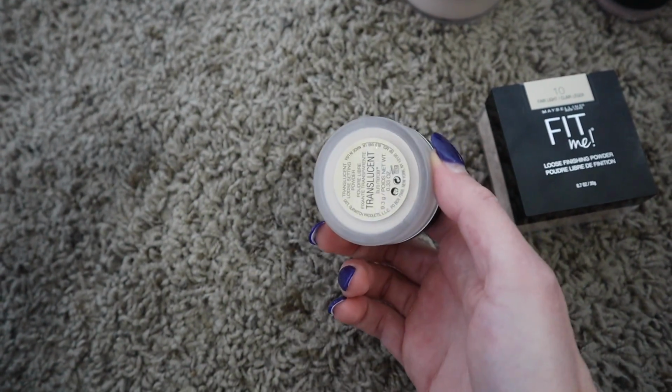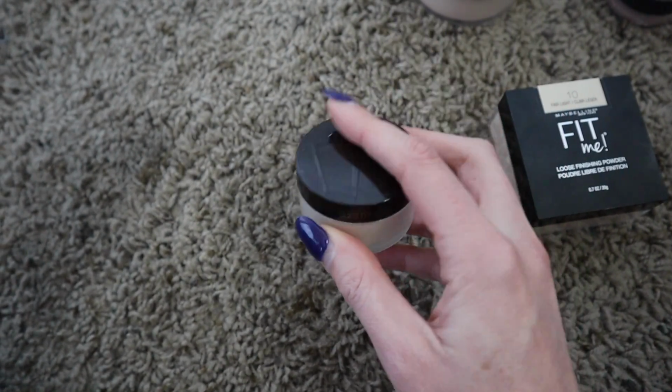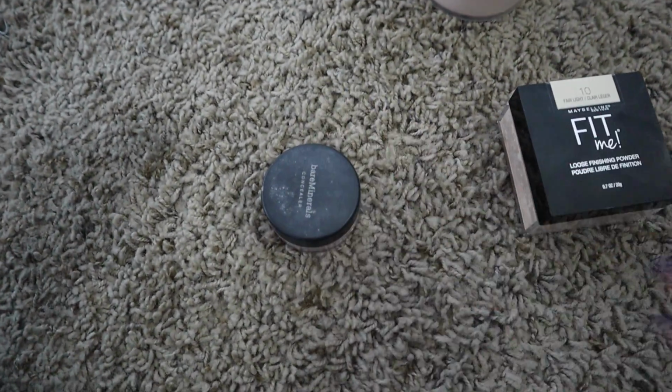And then I also have the Laura Mercier translucent powder. This is my preferred under eye setting powder. I just haven't been reaching for it. But if I'm going to take flash photography or anything like that, then I would use this instead of the Fenty. And then I always have this in my collection.